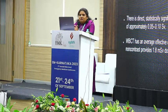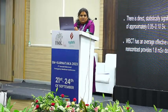Okay, next is the radiation related cancers at low doses among atomic bomb survivors. The significant risk at low doses itself was about 0.05 to 0.10 Sv. Okay, so when you're doing a whole body CT, it is much larger than this. It's about 20 to 24.